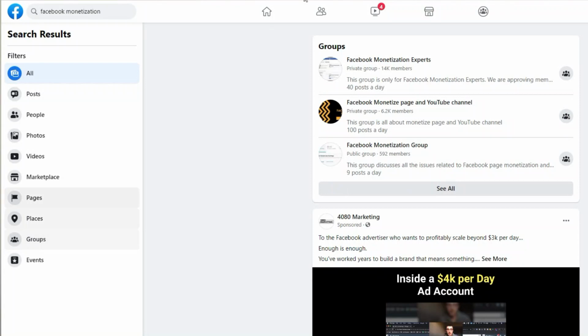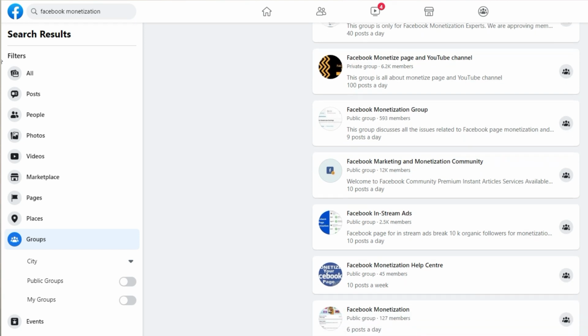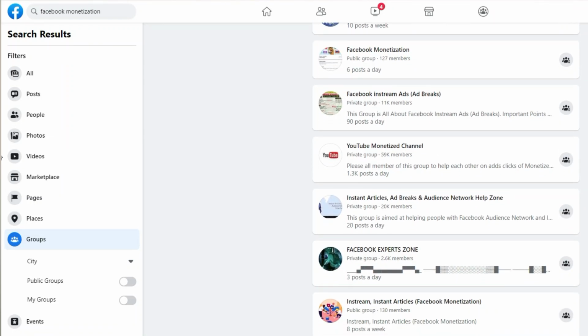Now, one thing that you can do is go on Facebook, type something like Facebook monetization, filter that by groups, and you're going to have a list of many different groups that you can join. You're going to find thousands and thousands of people who are talking about Facebook monetization, making money on Facebook, building Facebook pages, and most likely you'll find people who are actually selling and buying Facebook pages.